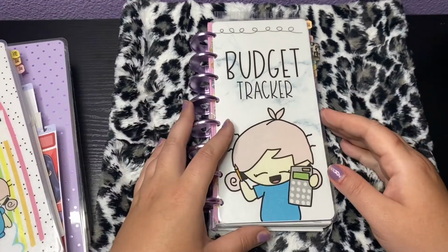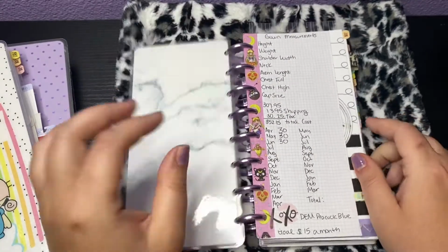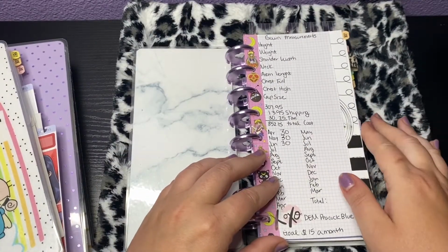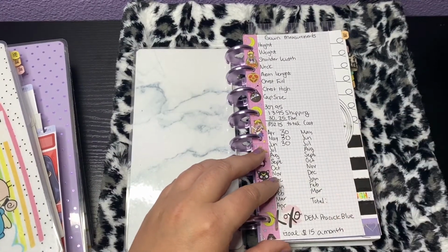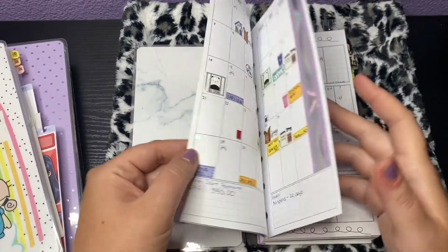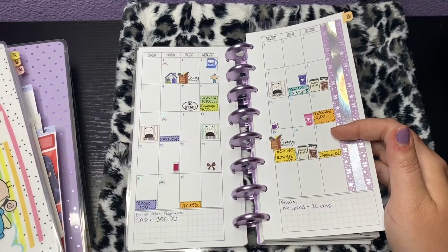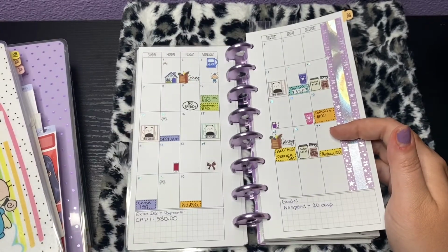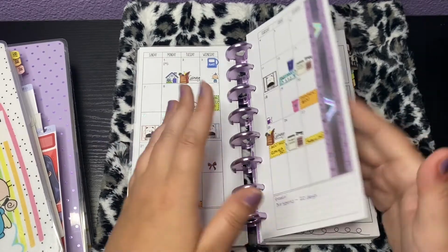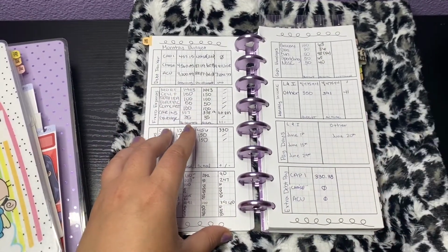Okay. So we're here to go over the end of my June budget. We're able to put another $30 into my cap and gown fund, so I'm excited about that. I did not make my 20 days no spend. I didn't quite finish filling in. I decided I want to start decorating my months a little. So let's get into it.